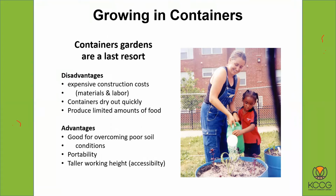The advantage, though, for containers would be that, like the raised bed, it's a good way to overcome poor soil conditions. Let's say your backyard is just horrible soil, either very rocky or lots of clay. You can use containers and fill them with really good soil and get good plant growth that way. They're also, to a limited degree, portable. You can move them around. Once they're full of soil, especially depending on what kind of soil, they could be very heavy. Once they're wet, if you water them, they're very heavy. So they're not easy to move, but you can put them on a little dolly cart and move them around if you need to. And then also there's a taller height, which makes it easy if you have some mobility issues. If it's hard for you to bend over, or if you're in a wheelchair, the tall container gardens are really helpful for situations like that too.